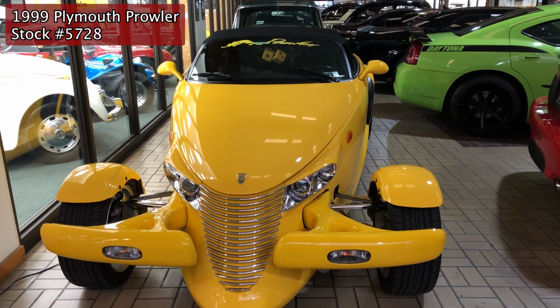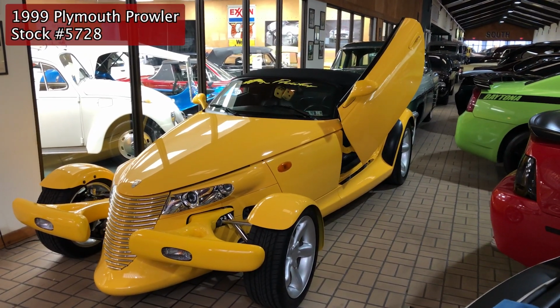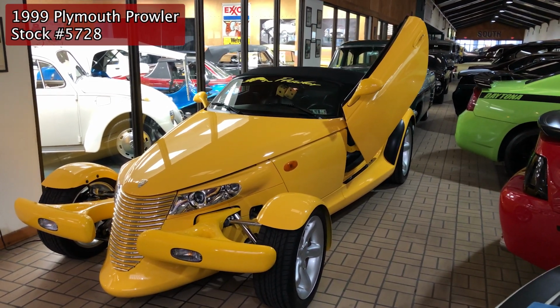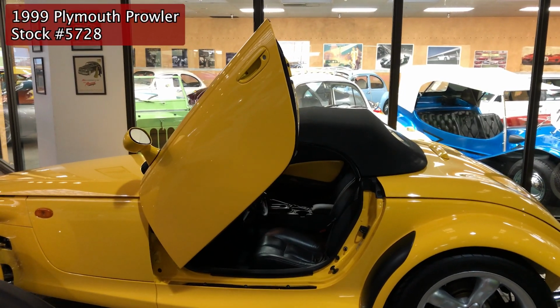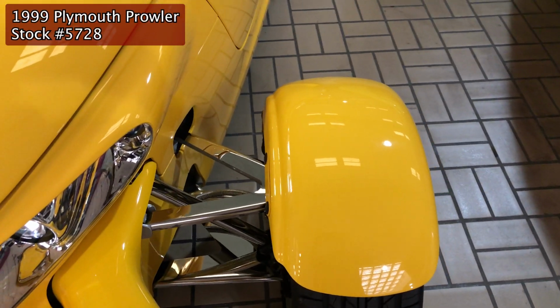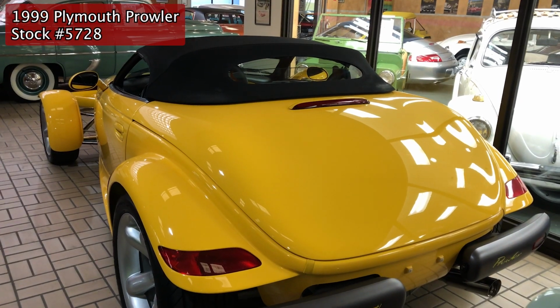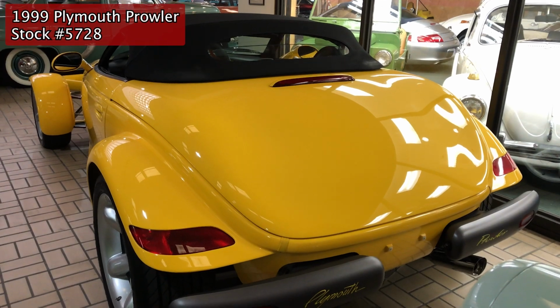That's true. So the other new inventory, the 1999 Plymouth Prowler convertible. Prowler yellow over charcoal black. But this has what they call the Lamborghini doors. They're not really called that. Scissor doors or scissor Lambo doors. They open up. This thing has got a lot of cool touches to it. The doors like that, the LED underbody lighting. And of course, these things were pretty interesting cars.